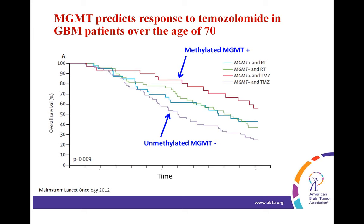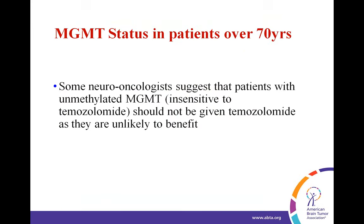And so nowadays, many neuro-oncologists will suggest that in patients who are above the age of 70, if they have an unmethylated MGMT promoter, so the tumor cells have this repair enzyme and they're more resistant to temozolomide, it might be unhelpful to give temozolomide. And many people are now dropping temozolomide from the regimen in this group of patients.